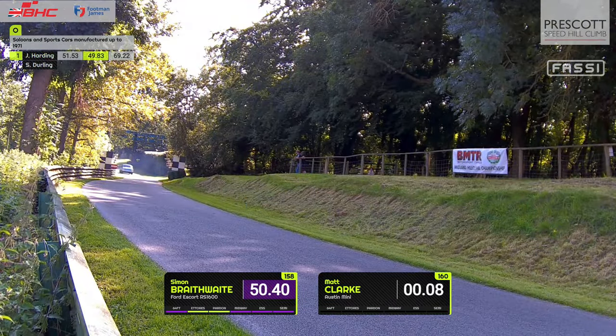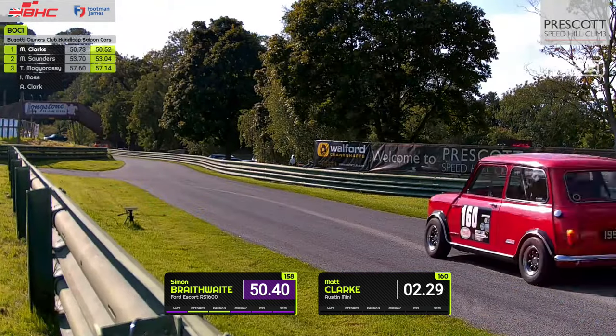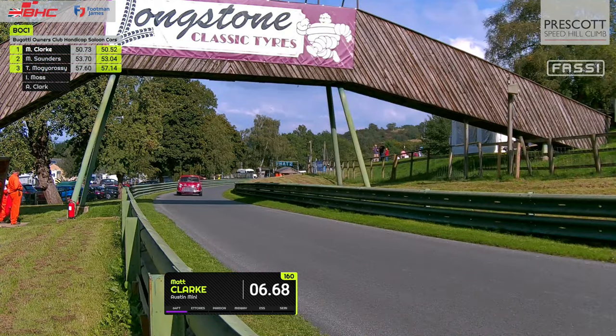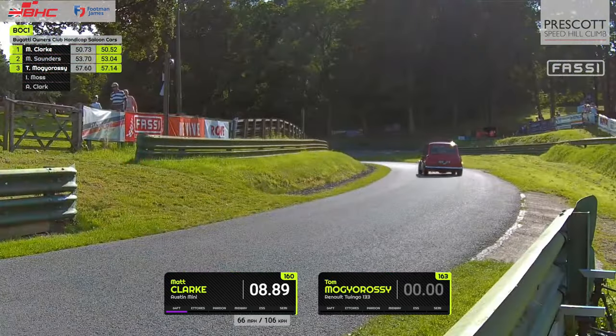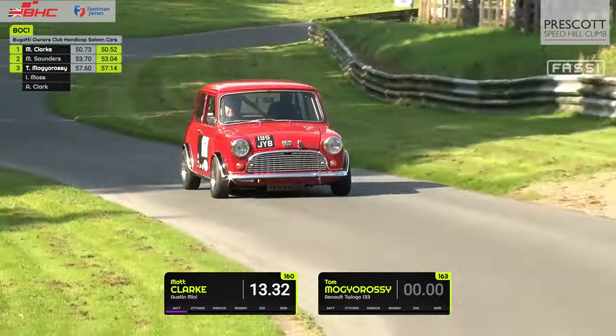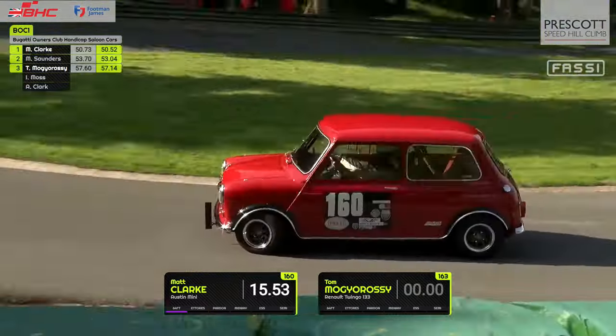Yeah, smoke coming from the Jaguar. You can see it there. Simon's done a 50.40. And actually, I think he's improved his time a bit. And then now he's got the classic Mini. And yes, you saw it. It drifts more than the Mark 1 Escort. So that's how you drive a Mini back.